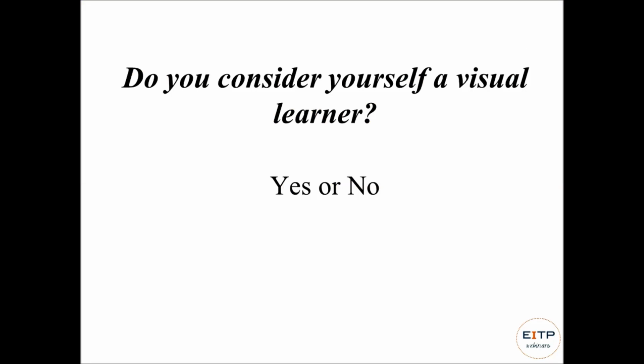So my first question is, how many of you folks in the audience consider yourself visual learners? So this is another poll, folks. So go to that poll function, that fourth icon under your name that has either the checkbox or a letter, and identify yes or no as to whether or not you consider yourself a visual learner. Give folks another 15 seconds or so. Looks like we're getting lots of responses. Another second or two.